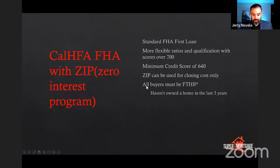Now, all buyers on this program would have to be first-time home buyers, and the definition of a first-time home buyer is someone who hasn't owned a property within the last 3 years.